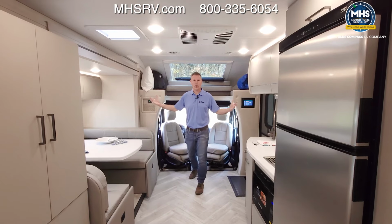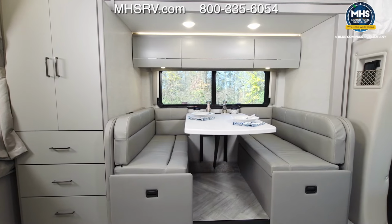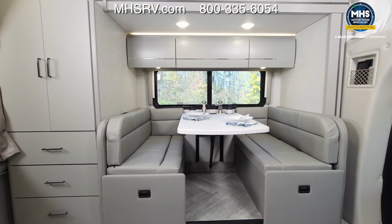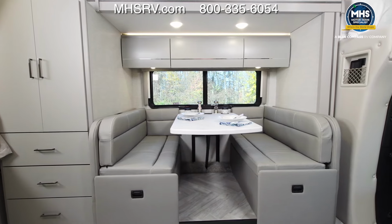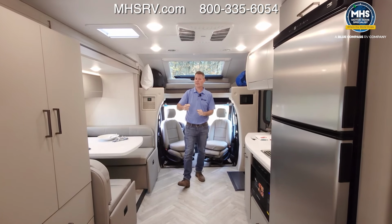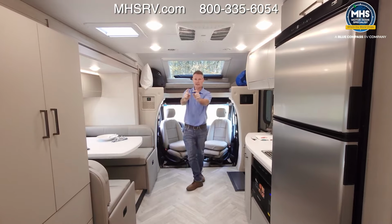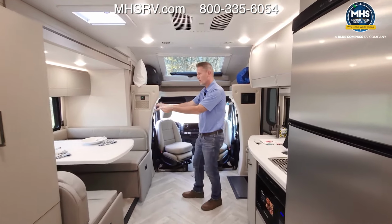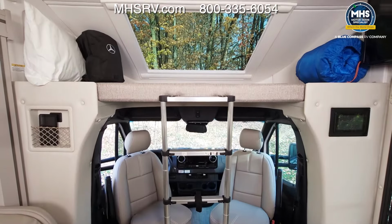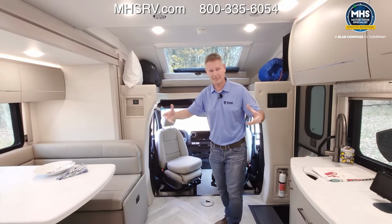Just an incredibly open floor plan, right? This full wall slide really opens the 24 TT up. 80 inches of ceiling height, so you're not gonna feel like you're stepping on each other, even if you're traveling as a small family. You have seatbelts and sleeping for 4 in the 24 TT, 2 in the queen size bed, 1 in the dinette, and 1 up here in the over the cab bunk. So let's walk through the living area.